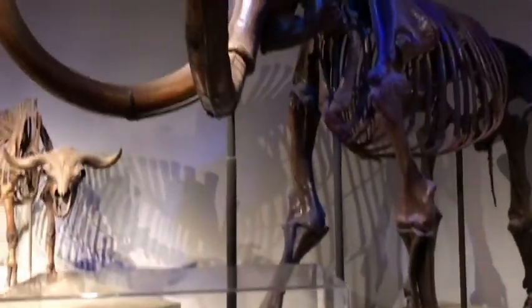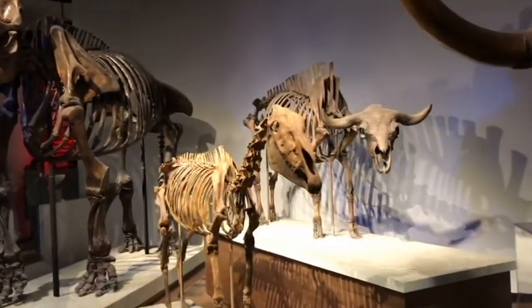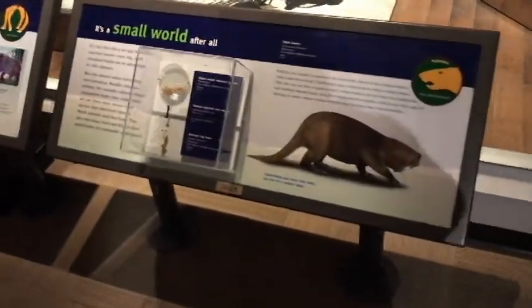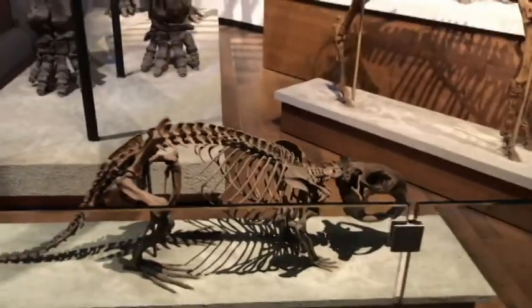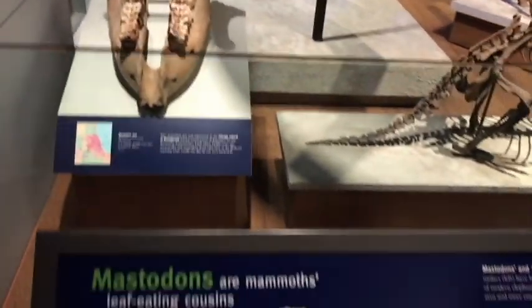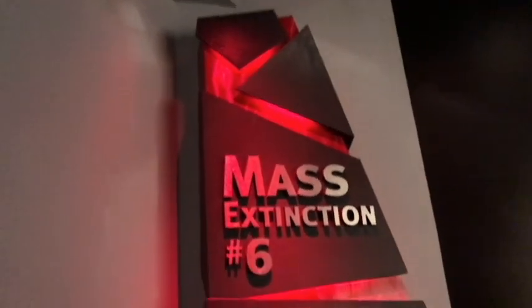Those mammoths. Got some horses, bison, animals still around today. Mastodon, and one big beaver. There. Mastodons. That's today's mass extinction.